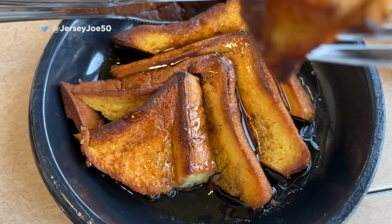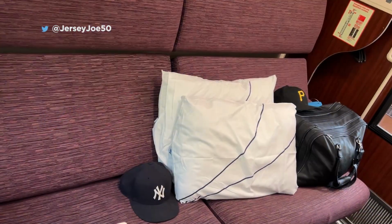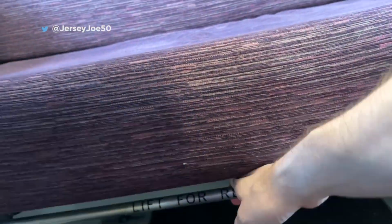The bacon was surprisingly good, but the toast was pretty hard around the edges, but I did love that great light cinnamon flavor. After breakfast, I was done with the bed and I figured I'd help the attendant out, so I put it back into couch mode. I just hope I didn't break any union rules.